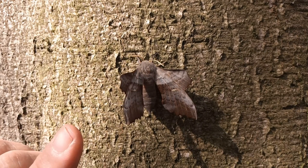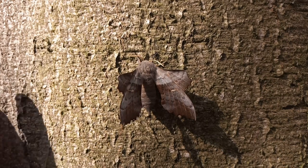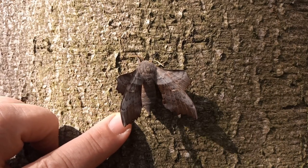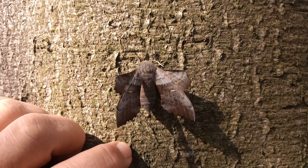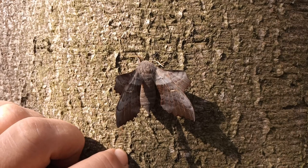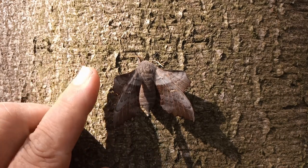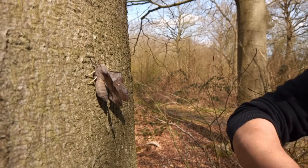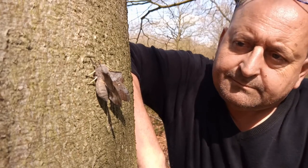Beautiful things these. Very easy to breed as well. The adults don't feed, and these can be bred quite easily. Just put a pair in a simple netted cage, even a shoebox apparently is good enough. And nature will take its course. Beautiful. Cracking thing, innit?